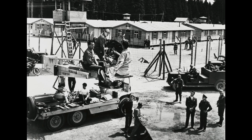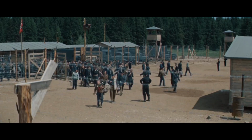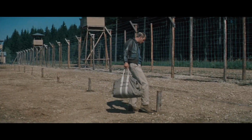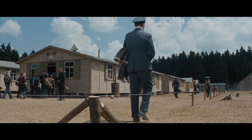Built on location in a German forest, the camp is depicted as a series of stark, functional buildings surrounded by barbed wire fences, which helps to convey the oppressive and confining atmosphere of the setting. However, the standout element of the production design is the attention to detail that went into creating the various buildings and structures within the camp.